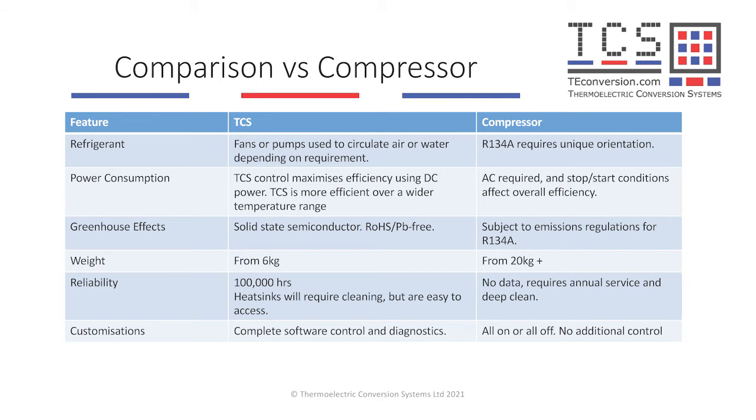One point though is on power consumption. They generally do consume a bit more power than typical refrigeration cycles, but what you lose on power, you gain in flexibility and the ability to save energy by turning it off when it's not needed. And again, complete software control, which is very limited when it comes to switching on compressors that do the same job every day.